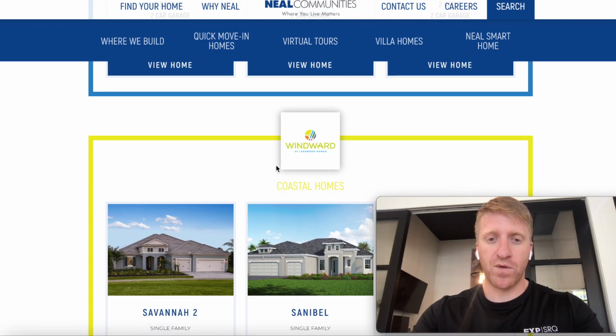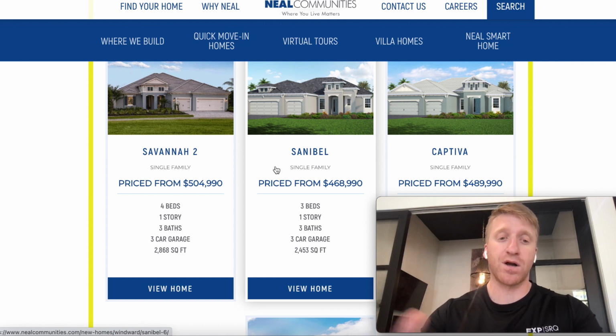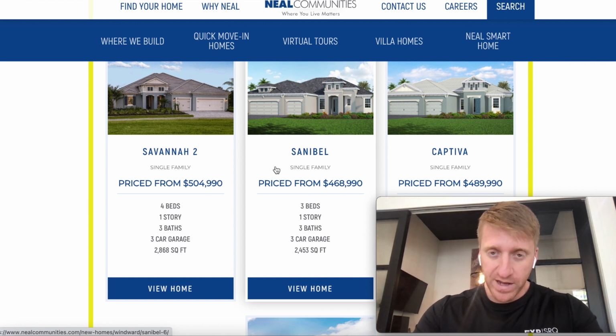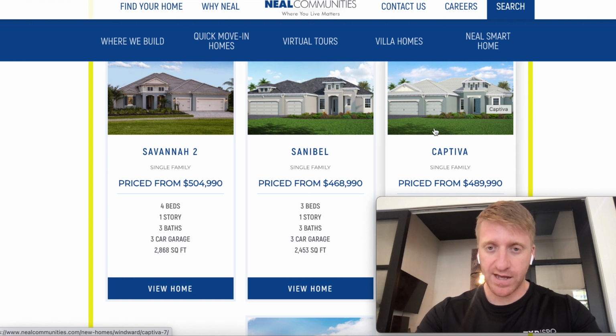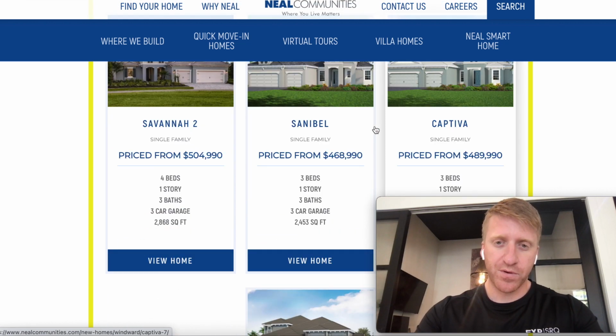Okay, so here we have the coastal homes. The coastal homes are 2,400 to 3,000 square feet, so they all start pretty large. 3 to 4 bedrooms, 3 baths. Every single one of the coastals is going to have a pocket 3-car garage. And these look lovely, with the inside-to-out style, so you can actually walk through this garage to the inside of the house versus walking past the cars. And then they all start from the pretty high 400s.